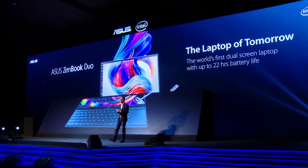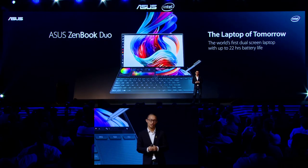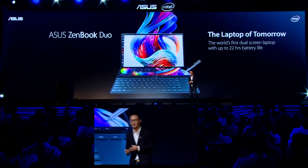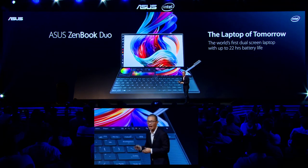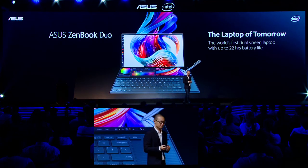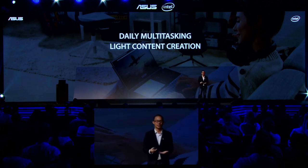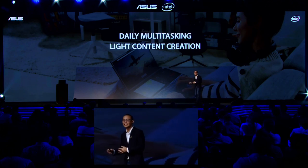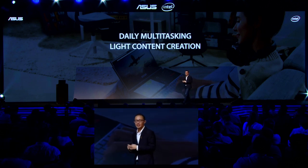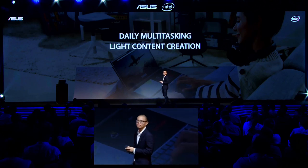Apart from that, the laptop of tomorrow also comes with another model, which is the ZenBook Duo, the world's first dual-screen laptop with up to 22 hours battery life. For some users who don't require such powerful performance as the ZenBook Pro Duo, but only need a laptop for daily multitasking and content creation, the ZenBook Duo UX581 will be their top choice.